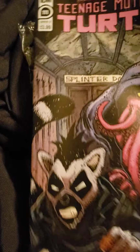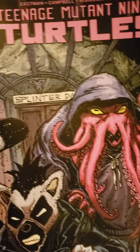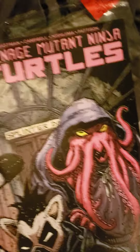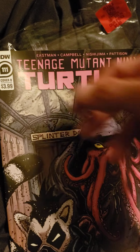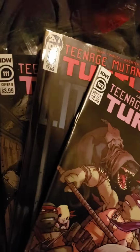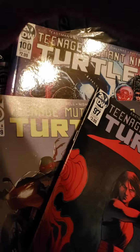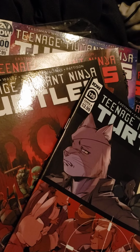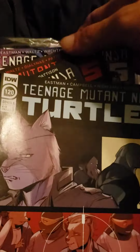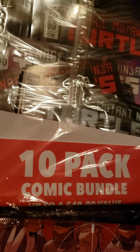Wow. All these Teenage Mutant Ninja Turtle comic books, on behalf of and in honor of the Teenage Mutant Ninja Turtles Cowabunga Collection coming out. And let's rewind on these Teenage Mutants. 1, 2, 3, 4, 5, 6, 7, 8, 9 Teenage Mutant Ninja Turtle comic books out of two 10-packs for only $7.99 at Ollie's Bargain Outlet. Did I get lucky or did I get lucky?